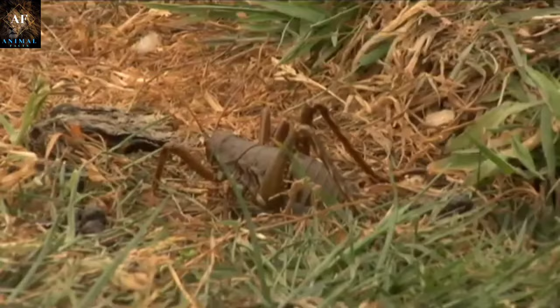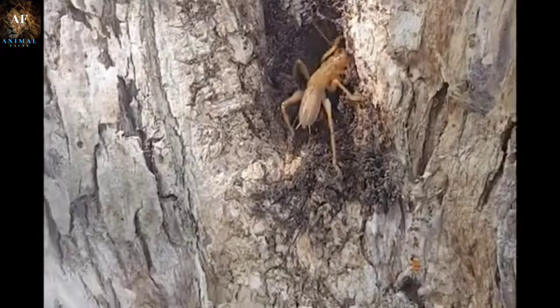It's important to note that different species of giant weta have slightly different physical characteristics and habits. Some are more arboreal, tree-dwelling, while others are ground-dwelling.